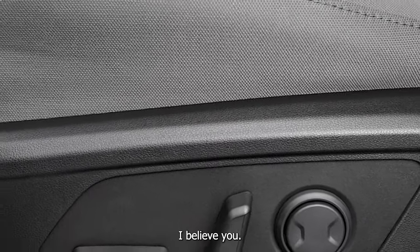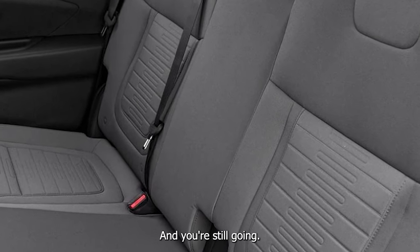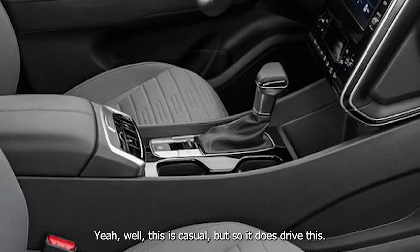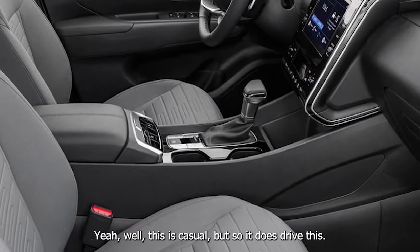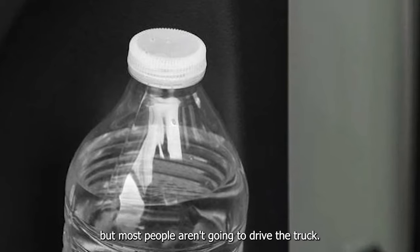I believe you. But as we've discussed. Okay. And you're still going. Yeah, well, this is casual, but so it does drive this. I'm not going to throw it around, but most people aren't going to drive the truck.